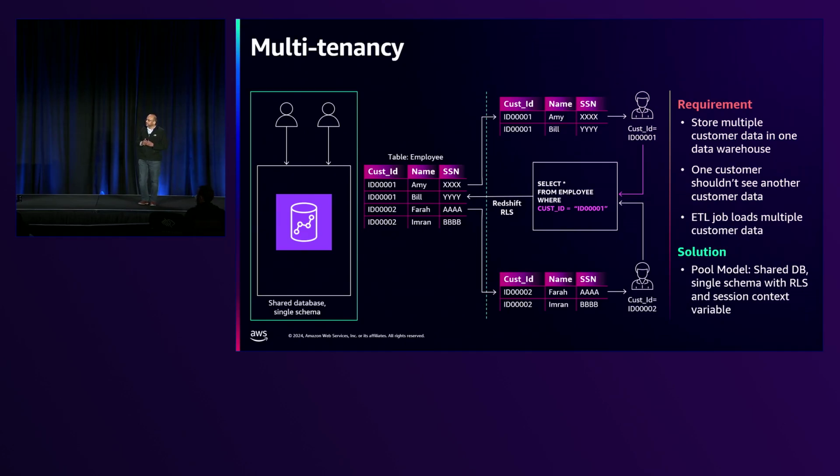We have an employee table. It has multiple customers' data. So if customer 1 is executing this simple query, they're supposed to see only customer 1's data, right? So we use row-level security and session context variables to accomplish this. We enable RLS on this table and build an RLS policy with a customer ID predicate. So at runtime, when a customer logs in, the first thing we do is set the session context variable with the customer ID value. Subsequently, any query that is executed by that customer will have the predicate attached to it. So the app developer doesn't have to attach the predicate. This saves us from costly security incidents that may occur due to a developer error.